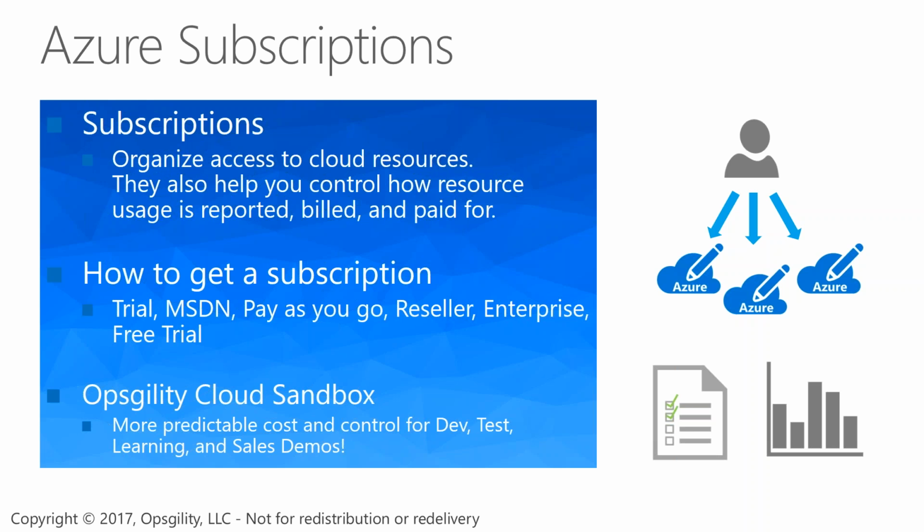And then lastly, another option that we're offering with Opsgility is the Opsgility Cloud Sandbox, which allows you to get access to an Azure subscription that you can use for development, testing, learning, sales demos, those types of things, which offers a more predictable cost and control over your usage in Azure. This way you can better control the spending on resources, particularly resources that are no longer used or over-provisioned, so you don't overrun your costs as much as you would without using the sandbox.